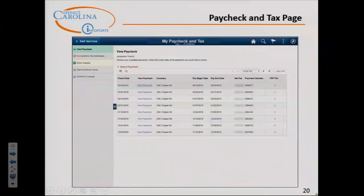Regardless, you click on the tile, it has a little piggy bank on it, and then it takes you to this page here, which is your paycheck page. The neat thing about this is that you can then click if you have other things that you need to do. So there's the new direct deposit functionality where you can change your direct deposit information right from here. You could click on that and it will open the page right there. Does that make sense?